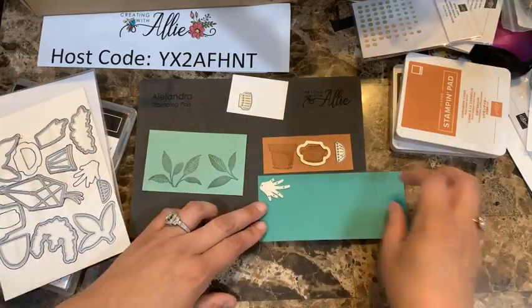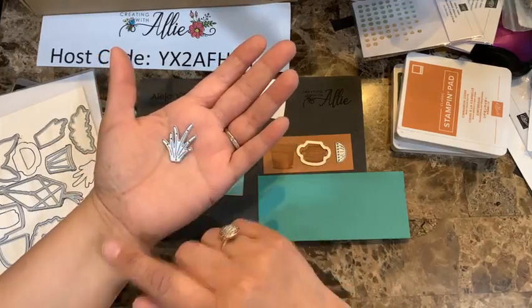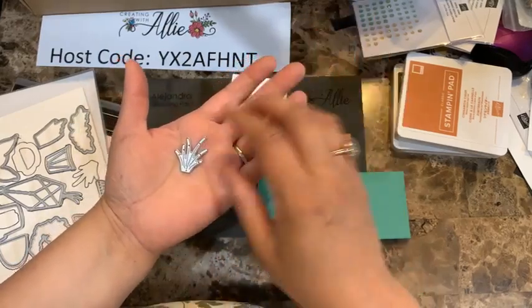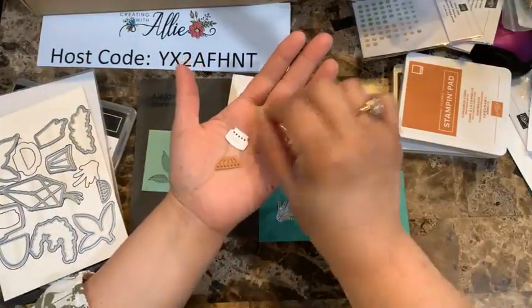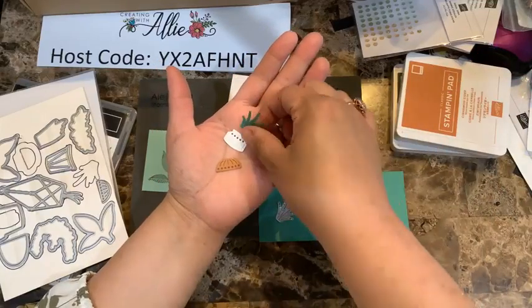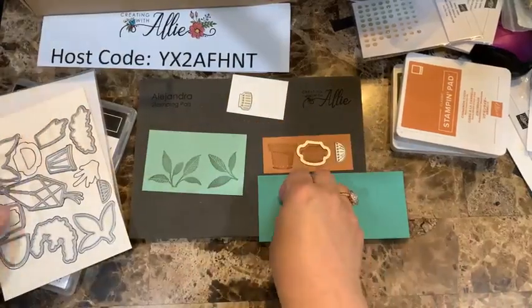So anyway. I love when we have some of the dies that are standalone, meaning you don't have to be stamping, because once you die cut them, so let me just show you those, you get something like these that you can use by themselves as embellishments. And so that makes it so easy when you're making your cards, because you can create as many embellishments as you want. So let me put those back.